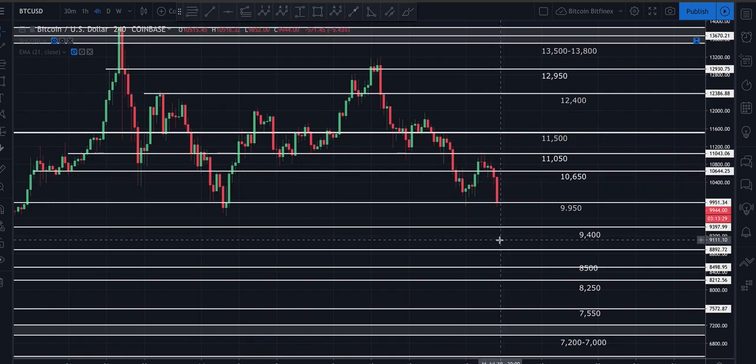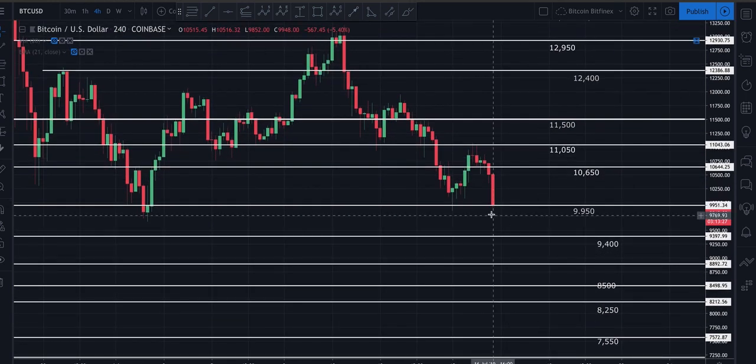If I want to get very, very technical, if I zoom in here, guys, we can see the low of this candle was $9,857. We can see the low of this candle, $9,852. So we have a $5 slightly lower low on this candle. Now, technically, again, I can accept that as basically just a double bottom, no big deal.